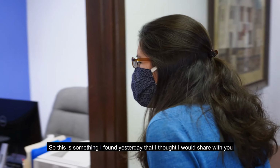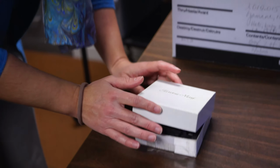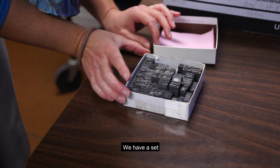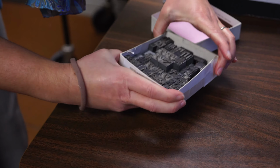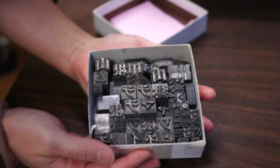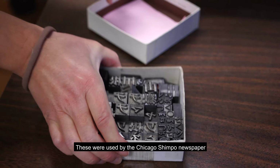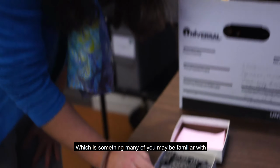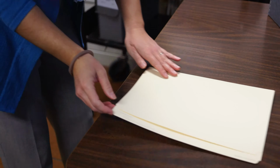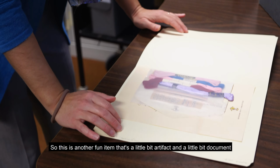So this is something I found yesterday that I thought I would share with you because I think it's really cool. And instead of chocolates in this Fannie Mae box, we have a set, can you see those, of typeset. It's very heavy. These were used by the Chicago Shinpo newspaper, which is something many of you may be familiar with. And this is the typeset that would have been used to print the newspaper. So this is another fun item that's a little bit artifact and a little bit document.